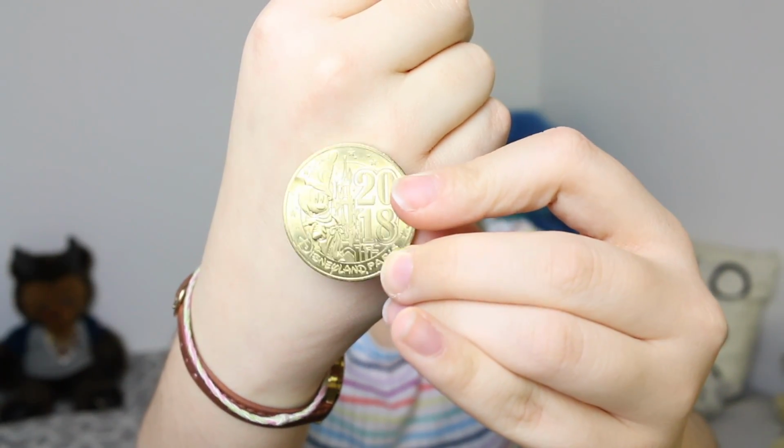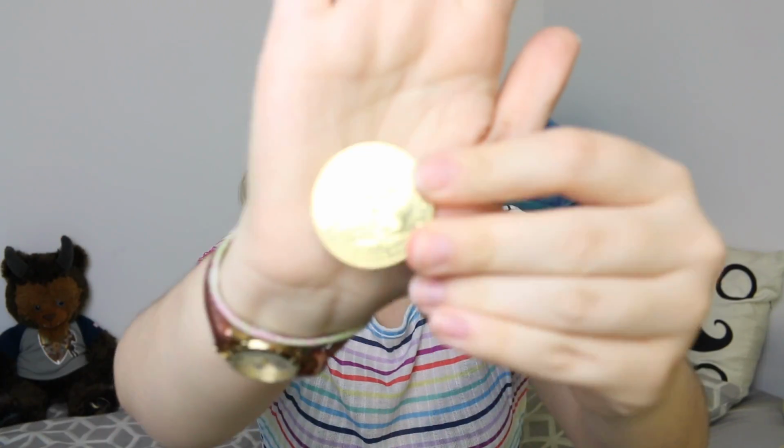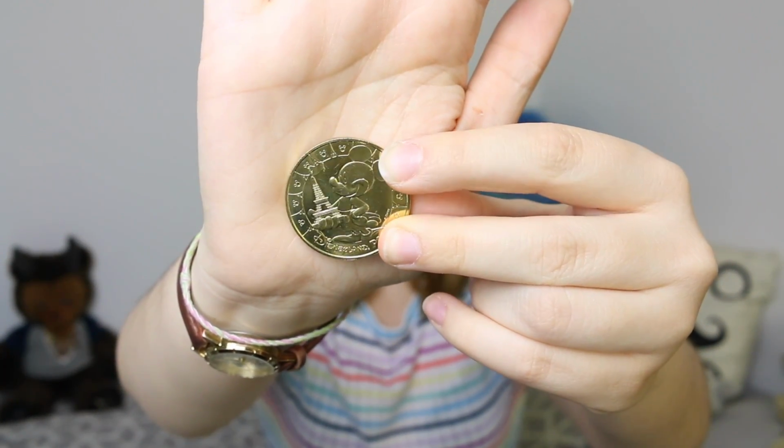I also obviously had to get the 2018 one because funnily enough, it's 2018, and this one just has Sorcerer Mickey on it. And then finally, because it was Disneyland Paris, I got the Disneyland Paris Mickey one, which is really, really cute. And yeah, I wish I'd got the Star Tours one, but the second time I went, I'd forgotten which ones I'd got, and I thought I'd got the Star Tours one.